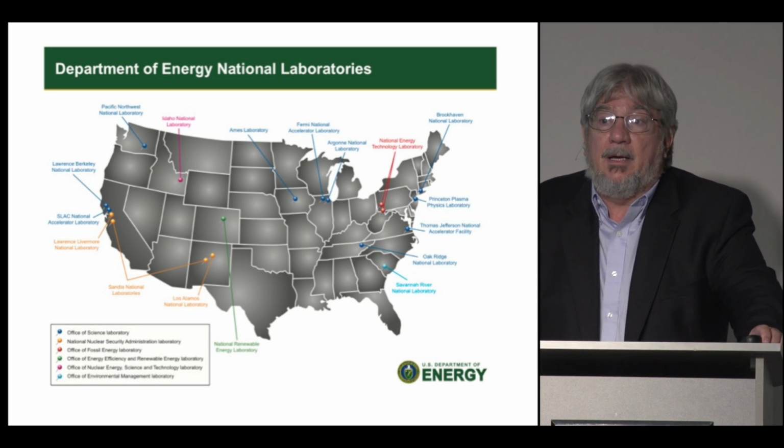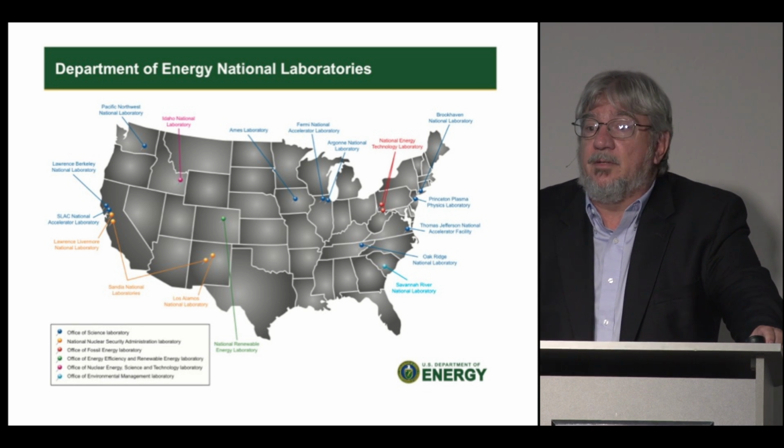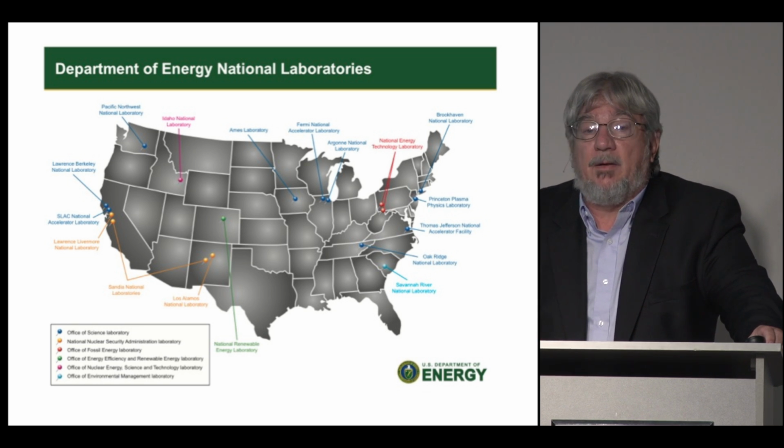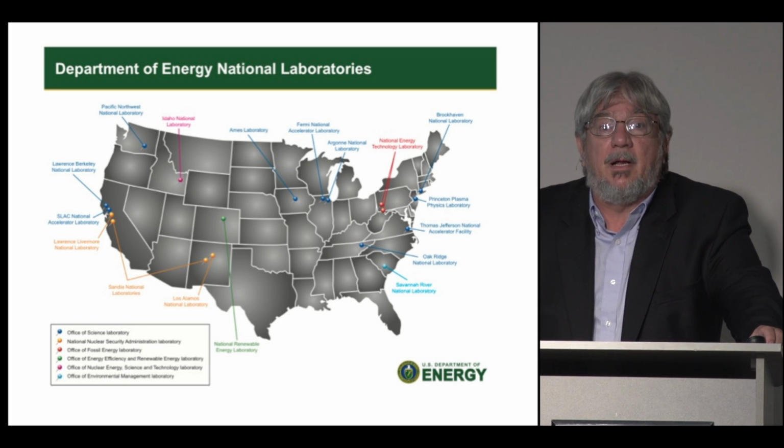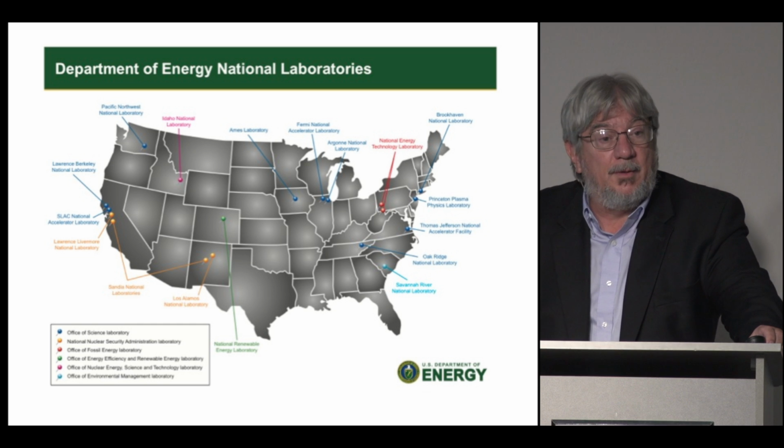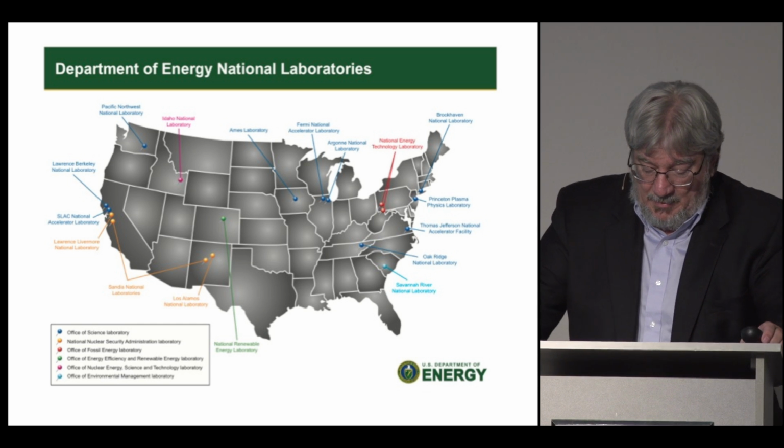And not only PhDs, but there's another 1,400 or so people with master's degrees. So it's a pretty high-tech place. It's about 40 square miles, spread all over the place. And it's very multidisciplinary. Many different kinds of science go on there, and I'll give you a little flavor of that as we go.